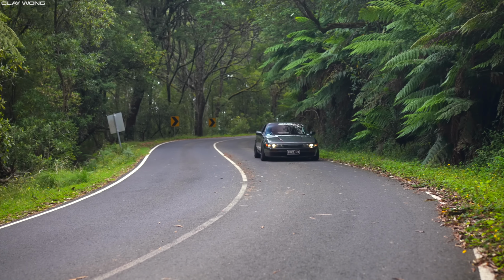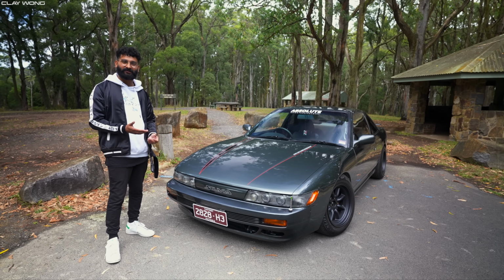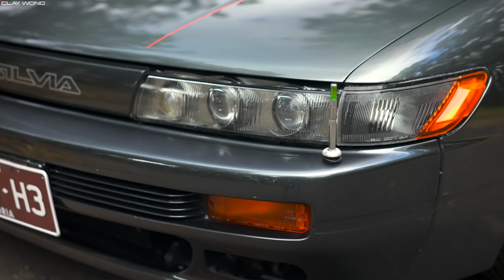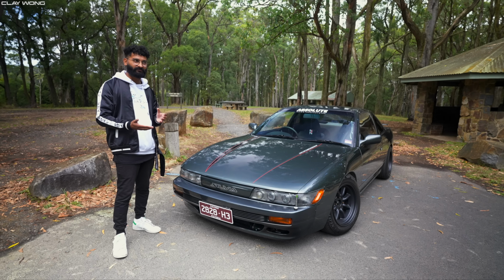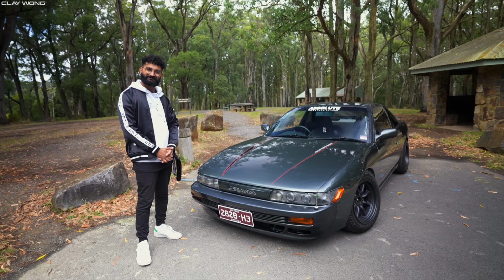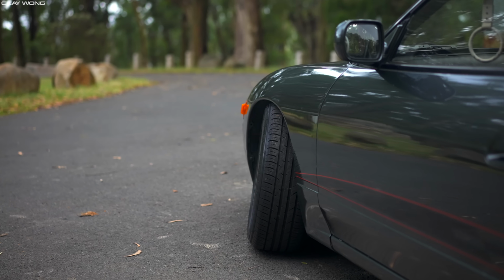I really like the OEM body kit. It still looks really in your face and tough. I kind of like that old school period correct look, with small wheels, old school wheels, and even the parking pole, stuff like that. Exactly, that parking pole, that's so cool. I think it's really period correct to the 90s. Especially the early 90s as well. That's exactly what I was going for.